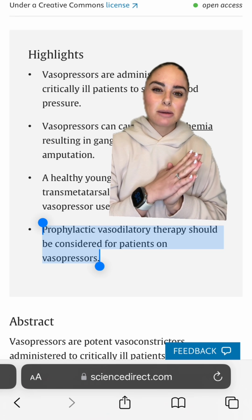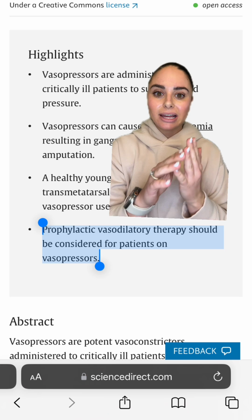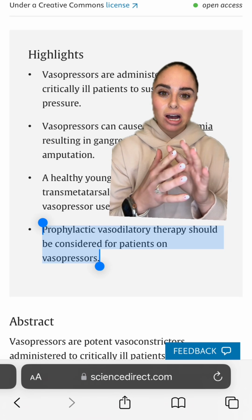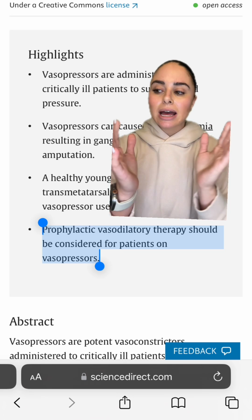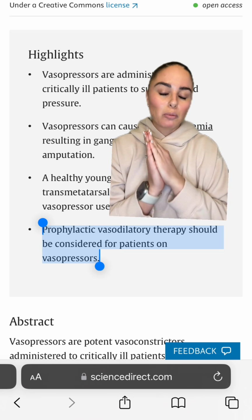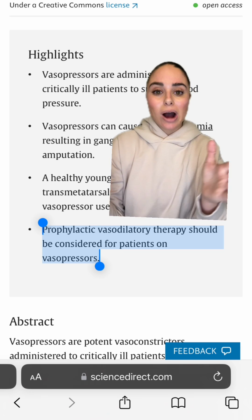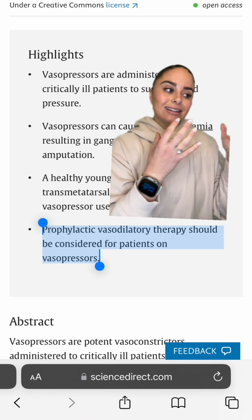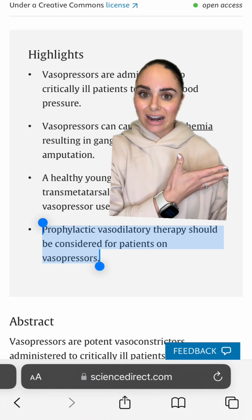But sometimes you'll see providers order a nitro paste to be placed on the purple part to help vasodilate some of those capillary beds and perfuse them. However, there's not a whole lot we can do, and you kind of got to ride it out. Hopefully the patient survives their initial reason why they are so critically ill, and then the digits, if they die off, they can figure that out at a later point.